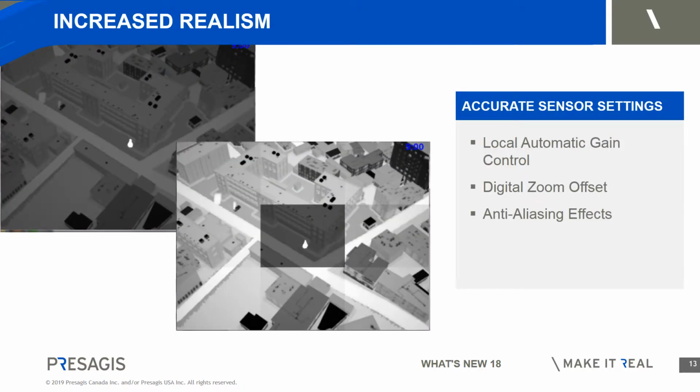We've also included a number of additional controls and functionalities based on your feedback. They are local automatic gain control. Some IR sensors provide the capability to have an automatic gain control for local areas of the image instead of being applied to the whole image. ONDULUS IR18 now supports this.